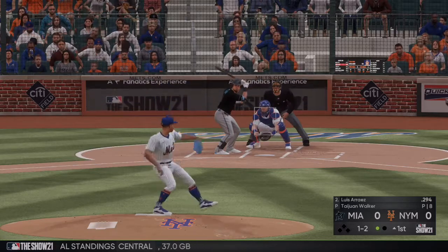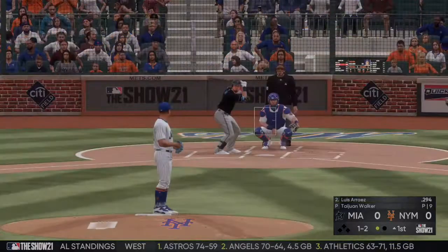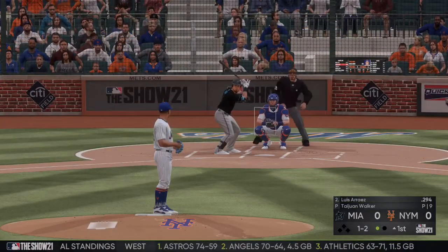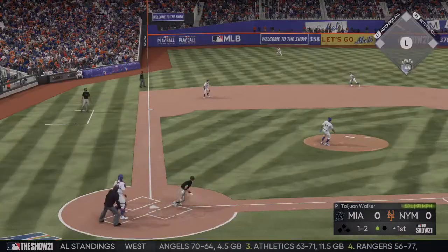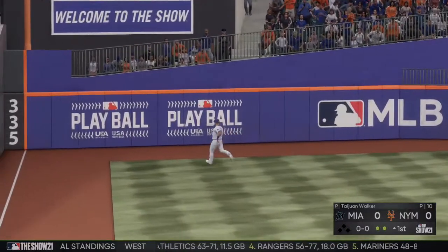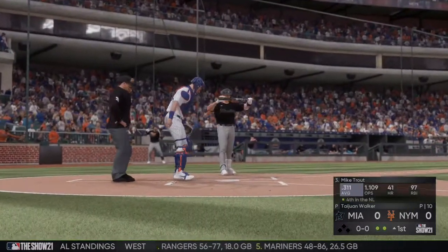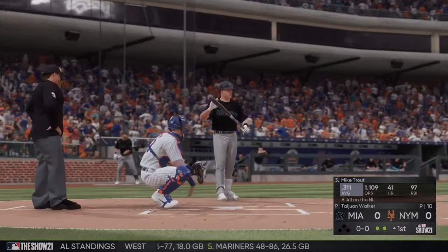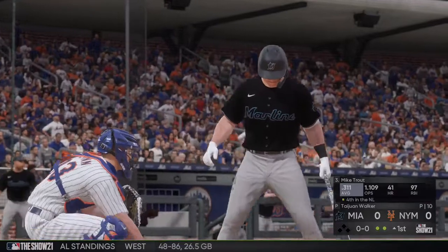Set to deal on a ball and 2 strikes. Rolled slowly down the third baseline. Well, this is a foul ball as the count holds steady at 1-2. Lifted the other way down the left field line. Left fielder giving chase. He gets there, and that's the second out. Batting third, the center fielder, number 27, Mike Trout.